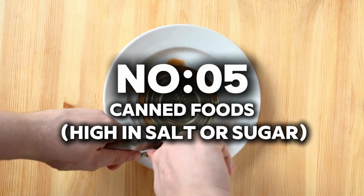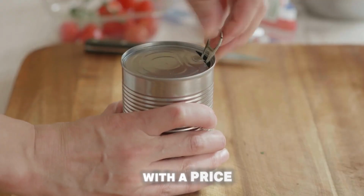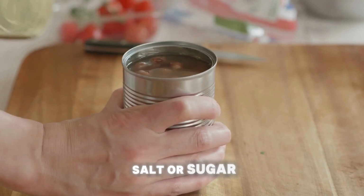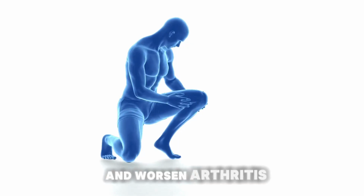5. Canned foods, high in salt or sugar. Canned foods are often convenient, but they come with a price, especially if they are high in salt or sugar. These added ingredients can aggravate inflammation and worsen arthritis symptoms.